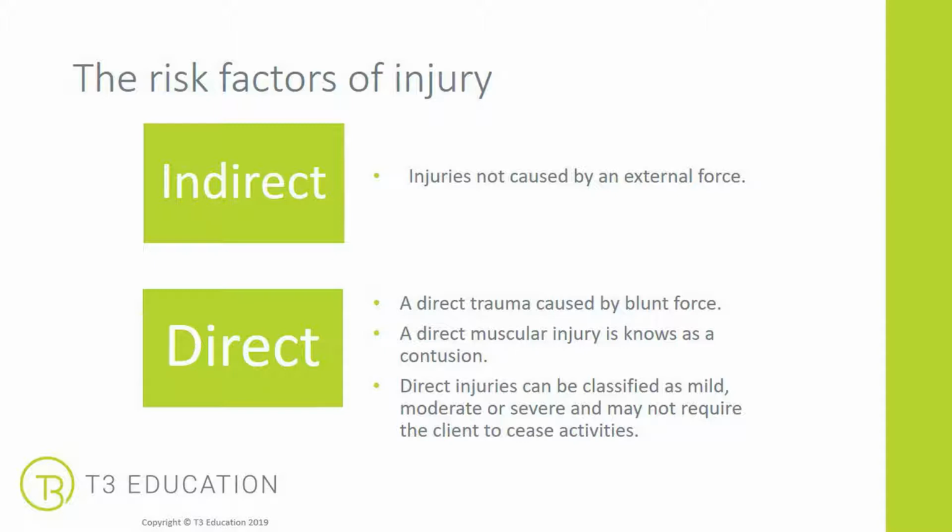So when it comes to those direct injuries, there's only so much that we can do to help try and prevent those types of injuries, because unfortunately accidents can happen. People may fall over. The weather might not be suitable for the type of exercise that they're doing. So as therapists, there's only so much we can do to help support our clients prevent those types of injuries, because unfortunately those things can happen. And some are completely out of our control.